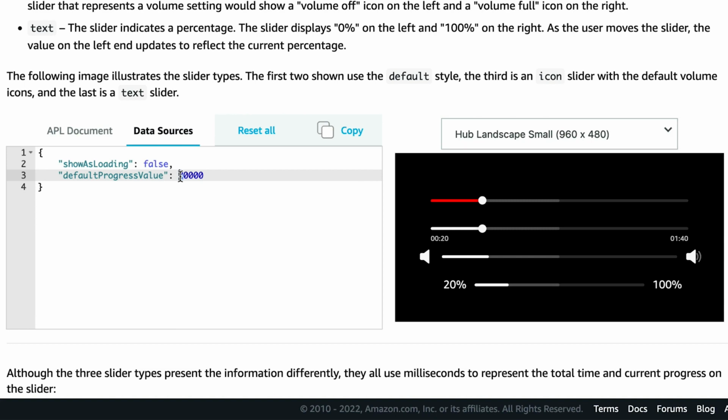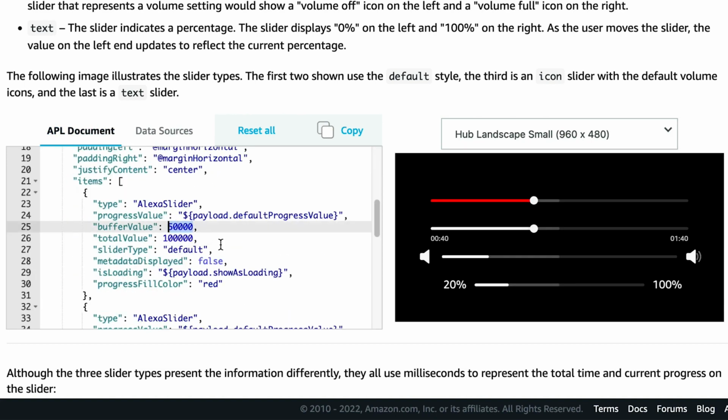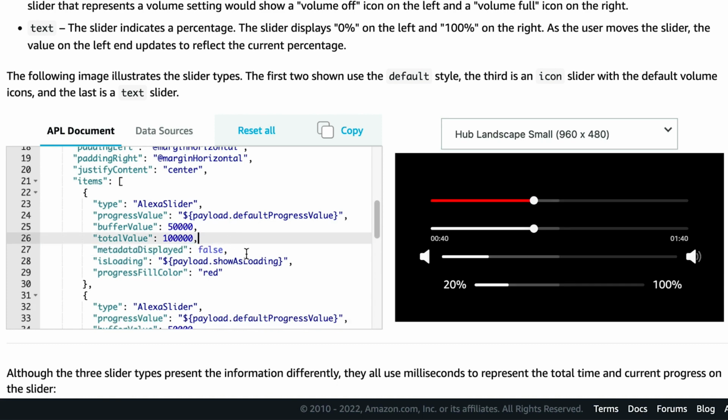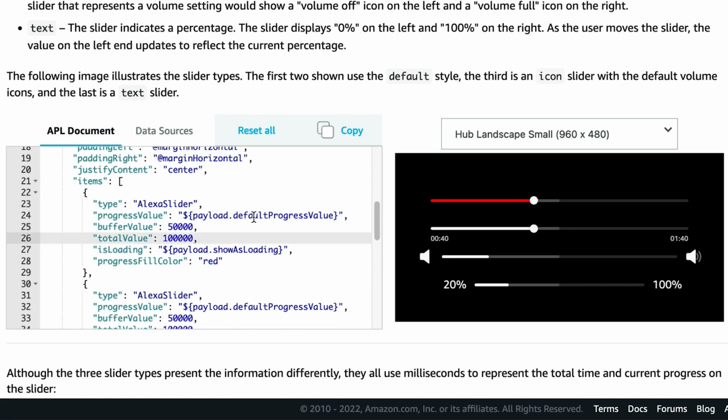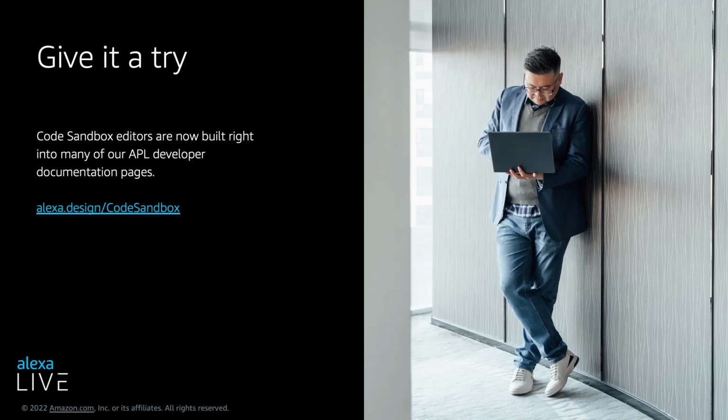You can now play around with an APL sample, change it, break it, fix it, all right inside the tech docs. You can even take this sample code with you by copying it and pasting it into the APL authoring tool of your choice. It's really that simple. I encourage you to take a look and give it a try by navigating to our APL technical documentation pages. I found it tremendously helpful not just to read about an APL component or feature, but to actually work on it and look at it.